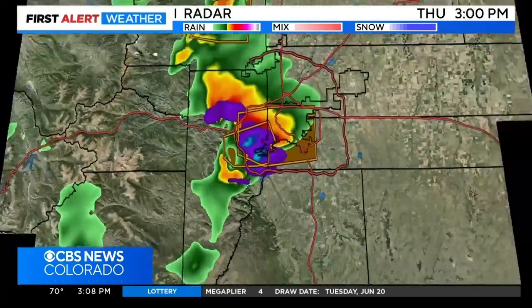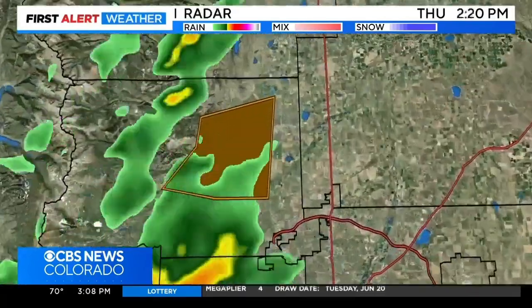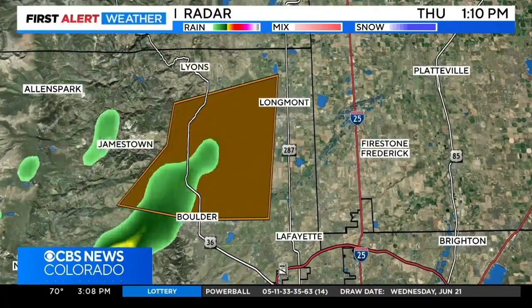As we take a wider look, this is not the only area with severe thunderstorm warnings. We do have this one up near Boulder and Longmont and Niwot.